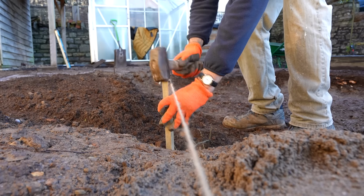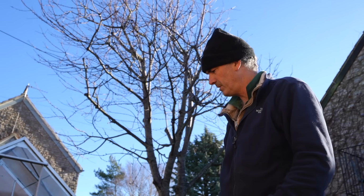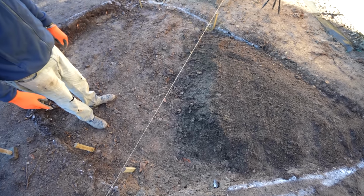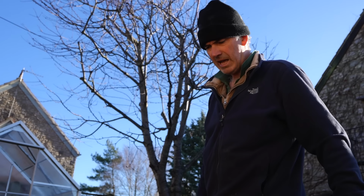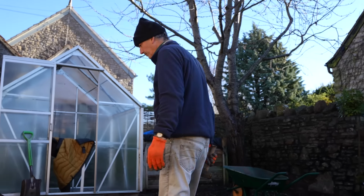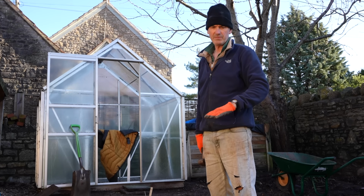Because it's all sloping and we want a constant slope, not a sudden or undulating slope. The string is the finished level, so it's where the gravel is, where the flower bed is, and where the gravel is, up to the greenhouse. And these pegs are marking the edge of the bed and also the height of the bed. So I should be able to build the type 1 around the outside up to the peg, and the soil in the middle up to the peg.